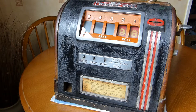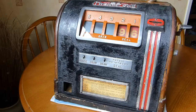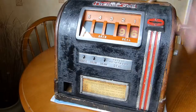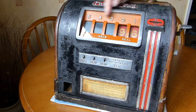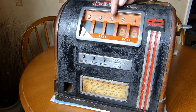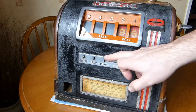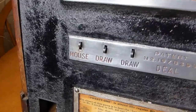and there you can see we have our two hands of cards, the 9 and the 6, so that gives us 15. Now we have a choice here, because down here you have some little switches, and you can see as we pull the lever down, the three numbers here were covered over, and I can choose to either draw another card by flicking this, or I can just view the house hand.